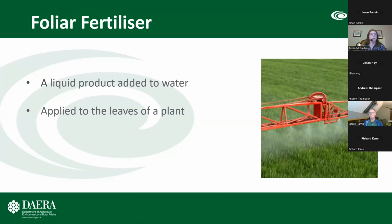Now, foliar feeds, on the other hand, are products that can be bought in a range of sizes of drums, and they will supply a range of nutrients and trace elements. They're normally a liquid product added to water and then applied to the crop using a conventional sprayer. This time they're applied to the leaf and taken into the plant through the leaf. So that's the distinct difference between a liquid fertilizer and a foliar feed.